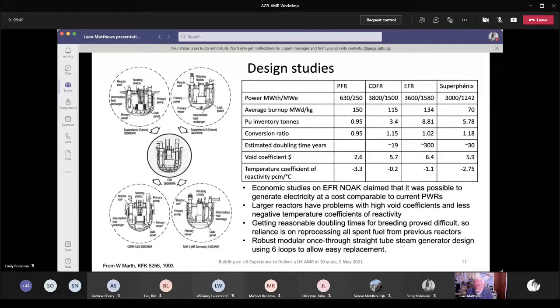And the other big problem is the void coefficient, particularly in the larger reactors, though the temperature coefficients are really quite good. On economic studies on EFR, for nth of a kind reactors, showed that it was possible to achieve the same sort of electricity generation costs, including the reprocessing, that would make them comparable to PWRs. Then the final slide. So these are my questions.